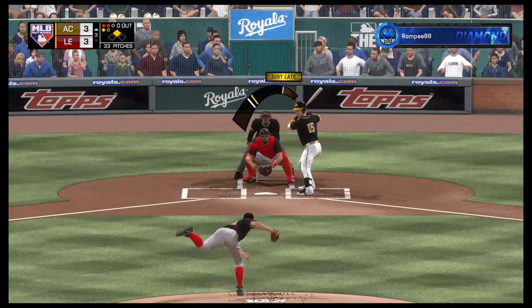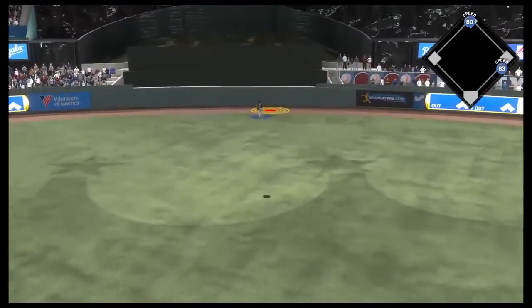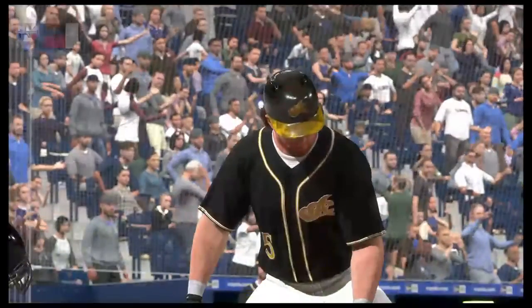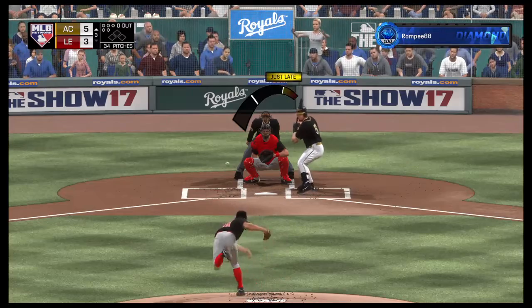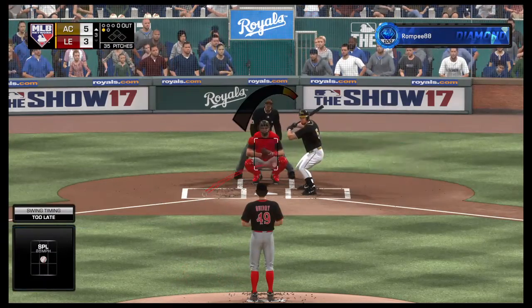He's set, and the 2-1 pitch. A swing and a drive to center field. That one's got a chance. Back goes Trout. A leap there by Trout, but he can't reel it in, if you will. That ball is gone. First baseman, Jeff Bagwell will stand in for a second time here as he swings and misses there.